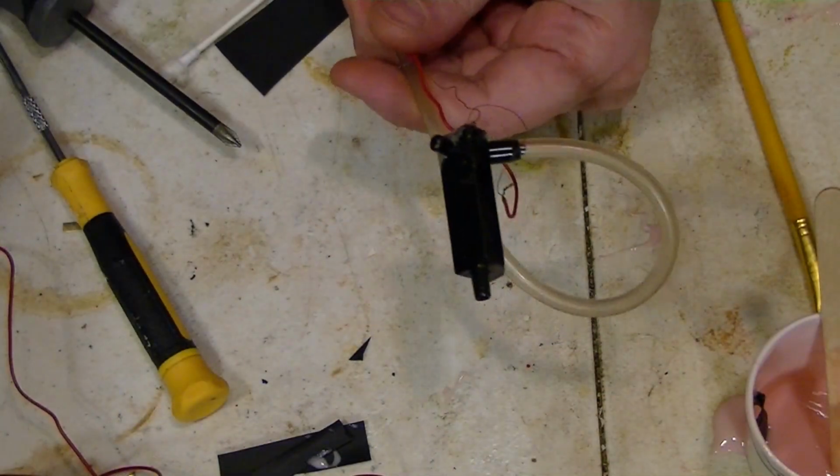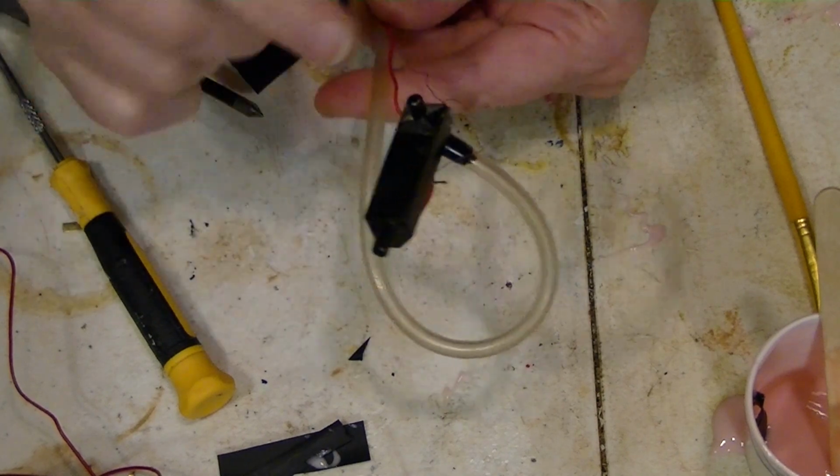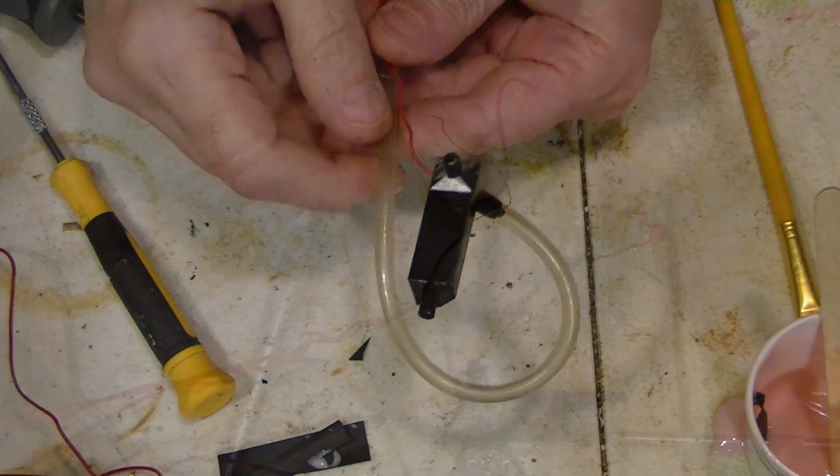Neither one of these smoke machines work. One of these worked for a little while. It did puff out and I could see a little glow down inside there, but then it burned out.